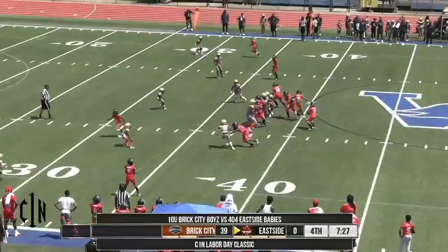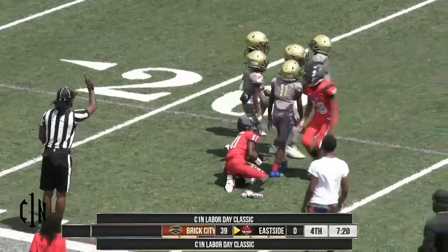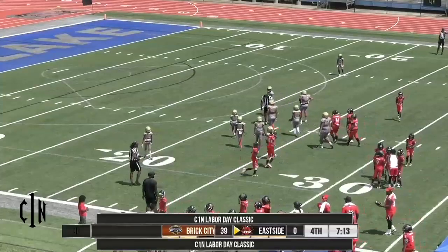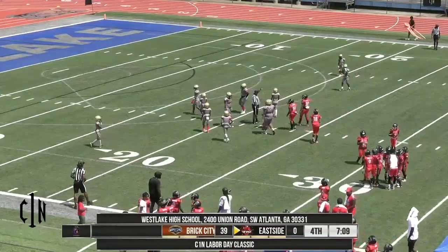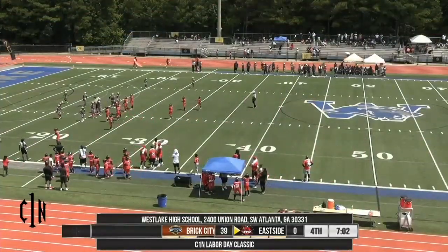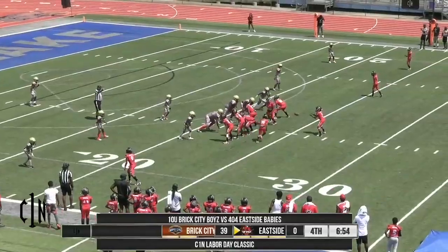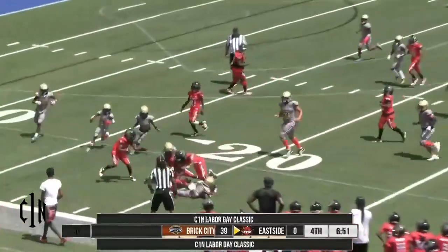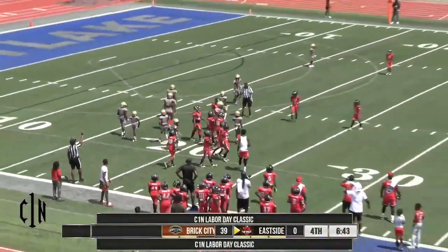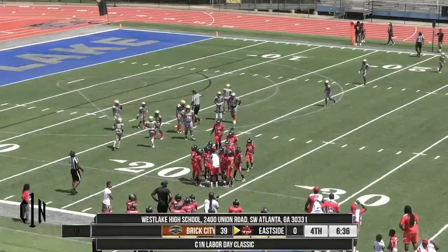So empty backfield once again. He has the blockers. He has the man, and it is caught by the Bulls. That pass is complete, and they're going to get to the 22 and move the sticks. Positive yardage for Eastside. They are at the 22-yard line. Clock continues to run under hot clock rules. 7 minutes remaining. We are in the 4th quarter, and this time they run it, and they're only going to get a couple out of it. So the ball is going to be spotted at the 19. So it'll be 2nd and 7.